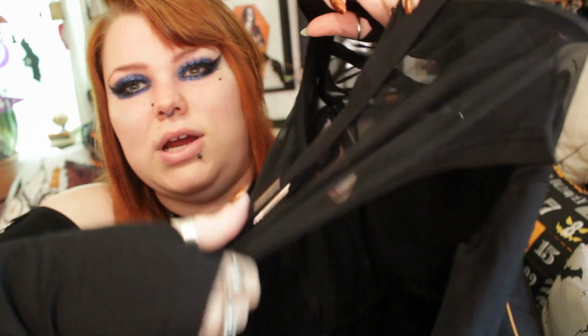Saying that though, I have worked out why they haven't put a zip on, and it's because of this mesh. Now the difference with the Killstar one is that this mesh is sewn to the sides here, and it creates a solid loop as such, whereas with this one, when you open the zip, the mesh is free to do whatever it wants. It just stretches out like this, and the mesh ends up riding up my shoulder.